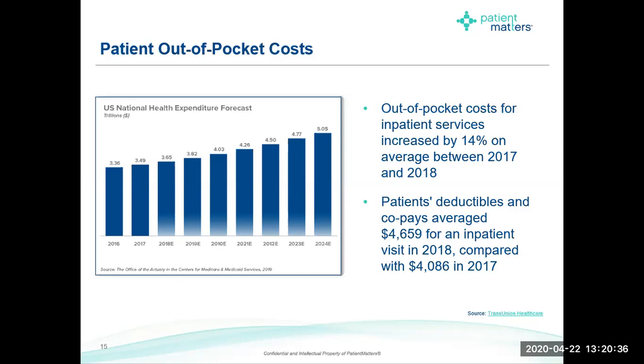The patient's deductible and copays averaged a little over $4,600 in 2018. When you look at that against 2017, you see that that was a little over $4,000. So you see huge growth in the amount of cost passed on to the patients. Like I said earlier, in year 2000, you saw responsibility for the patient at 5%, and then in 2019, just 19 years later, you're seeing it at 35. That is an unsustainable model. Something has to change, because at some point, that is going to be cost that patients simply cannot bear.